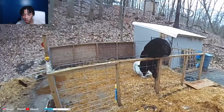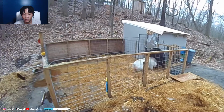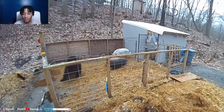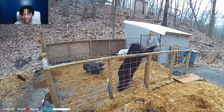Oh. Why is that tiny bear dog in that tree? His pigs, but the pigs fought back and scared him away. Yo, that bear gonna go back and be like, man, I don't want to talk about it. The pigs was not going for that.